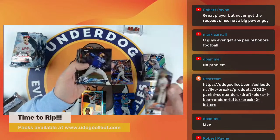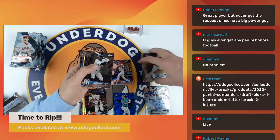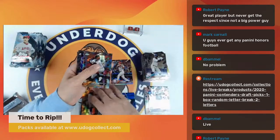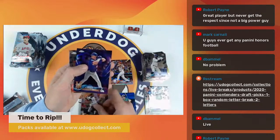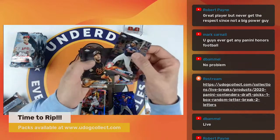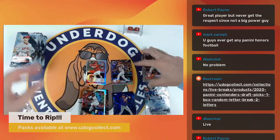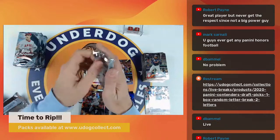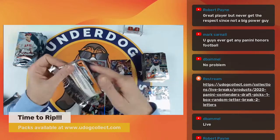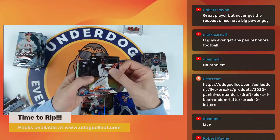There's an Albies rookie base, Gregorius. There's a Tanaka refractor, Tim Beckham. Then a Jay Bruce purple, number to 299. Jose Ramirez, Shipp, Votto, Springer, Santana. Acuna, rookie.